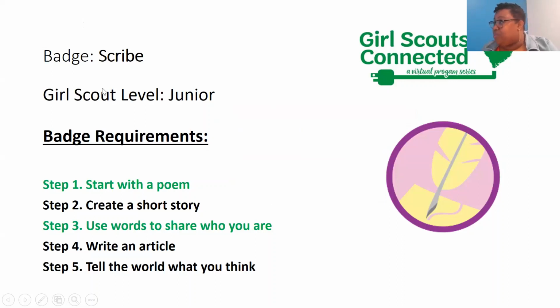Step one is start with a poem. Step two is create a short story. Step three is use words to share who you are. Step four is write an article. Step five is tell the world what you think, okay?